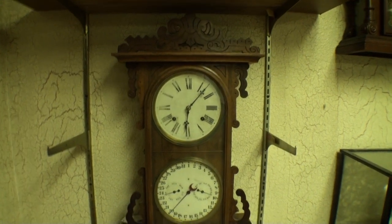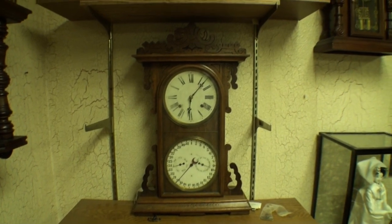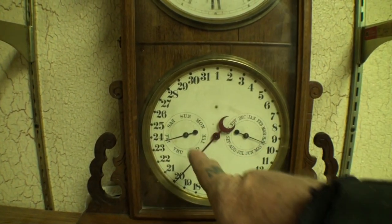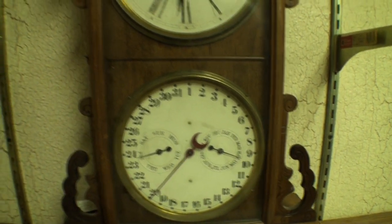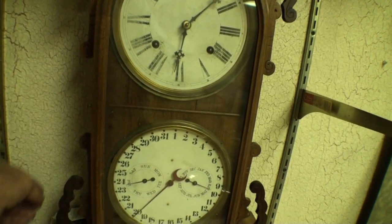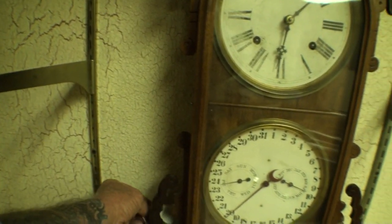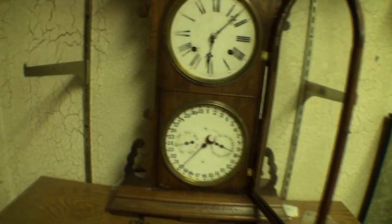These are actually called farm clocks. They're from the 1800s. And what makes this one rare is if you look right here, it's got a calendar on it with the day, the date, and the month. Now, this clock is very, very rare and very, very old. Okay, here's a little tag that says the clock's called a perpetual calendar clock. And it's a very unique clock.